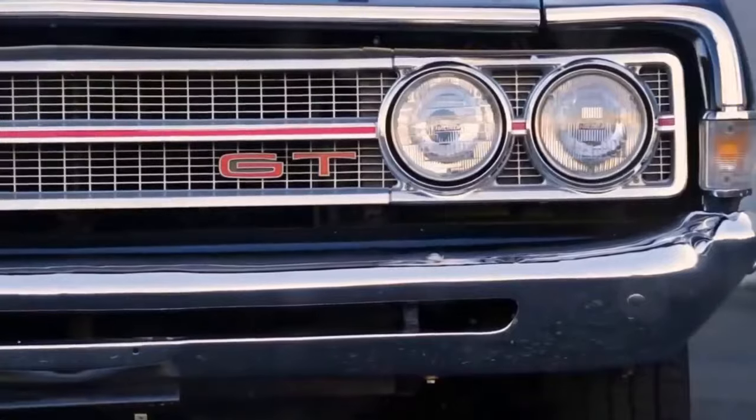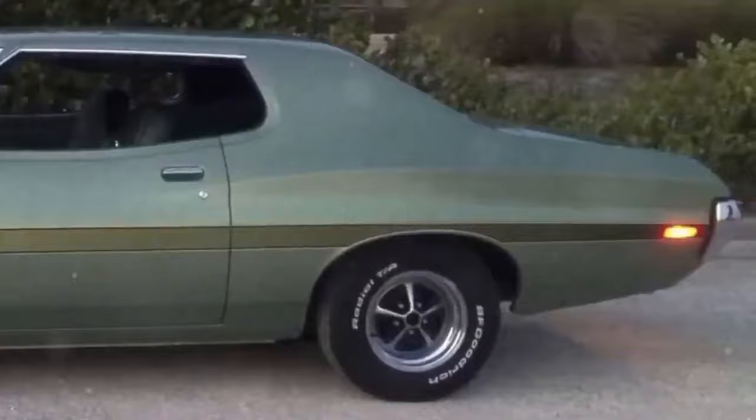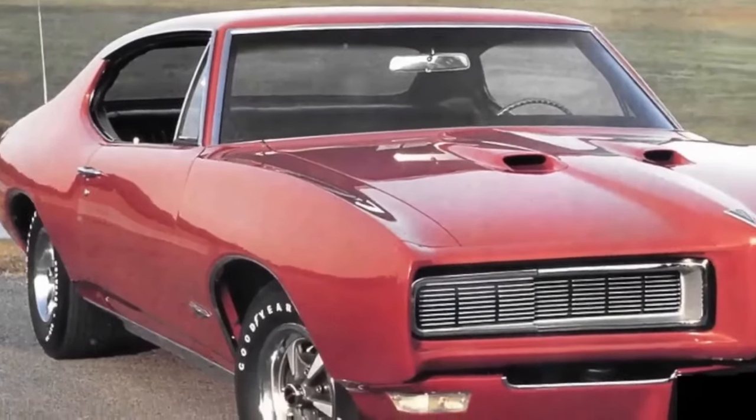So there you have it, folks. 10 unloved Ford muscle cars that deserve a second look. Some were victims of bad timing, others were overshadowed by their siblings, and a few just marched to the beat of their own drum. But one thing's for sure, these cars all have something to offer.